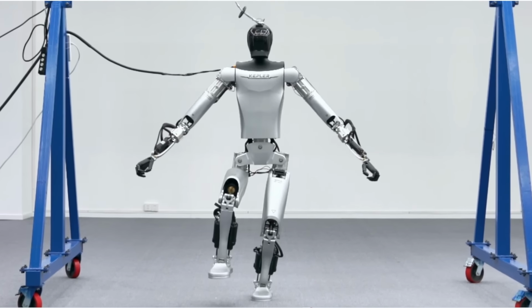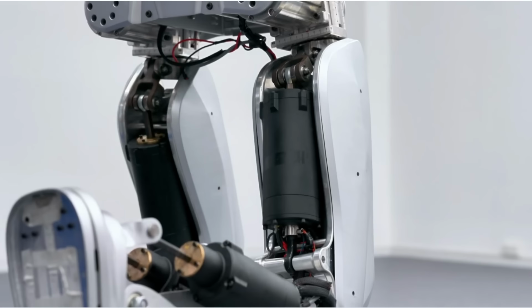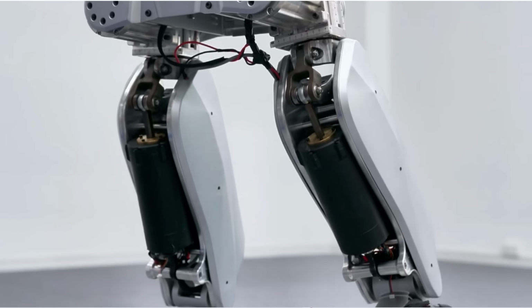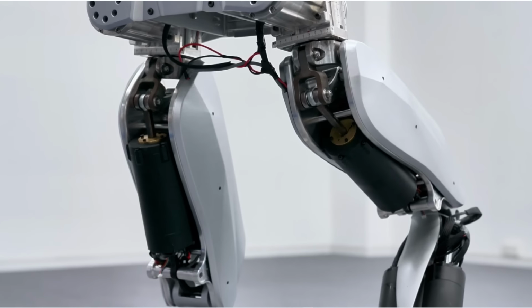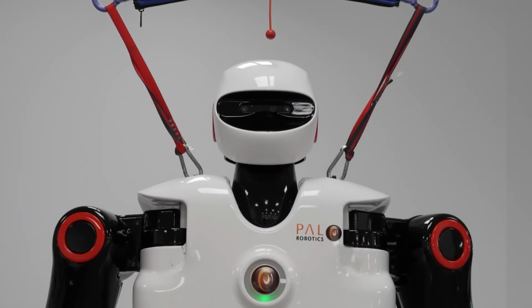They have announced a very ambitious target of mass production by end of year, but we're not there yet. So only time will tell if they can meet this deadline and actually get this robot out there within this year. And finally, we have PAL Robotics.